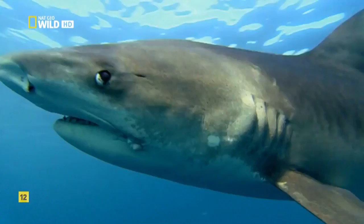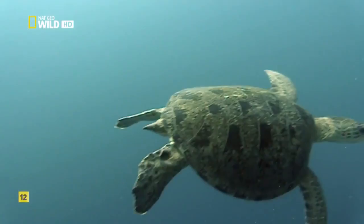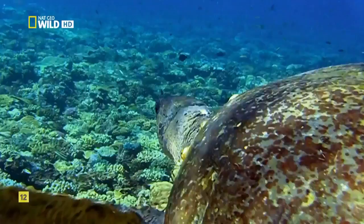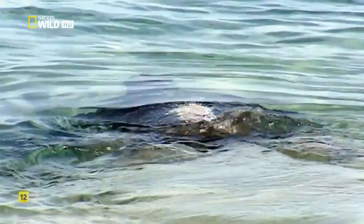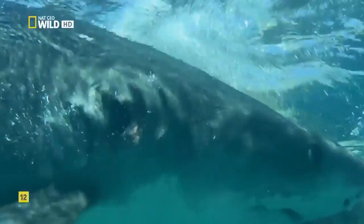A tiger shark has a reputation for eating just about anything. But it's especially well equipped for hunting turtles. As long as the turtle hugs the bottom, it's safe. But it has to surface to grab a breath. The turtle can't pull in its head or flippers. But even if it could, the tiger's shear-like jaws slice right through the shell.